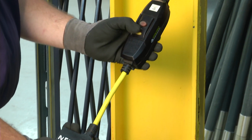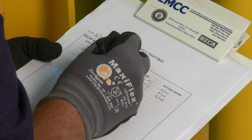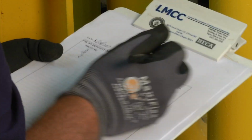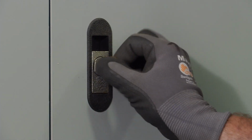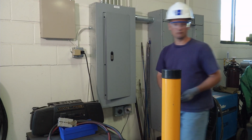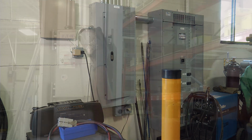GFCIs are required to be tested at least weekly and recorded. Please use your GFCI testing log found in your safety documents for Newport Industries. All energized cabinets and conductors must be barricaded or covered to prevent accidental contact. Never leave an energized panel exposed. Install the permanent cover before leaving the area.